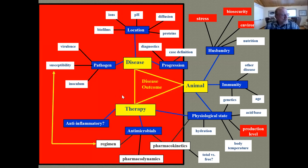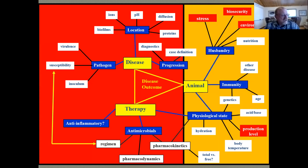So if you look in the red there, that's everything that impacts how our therapy turns out. And the yellow has a huge impact on whether or not we have the disease.